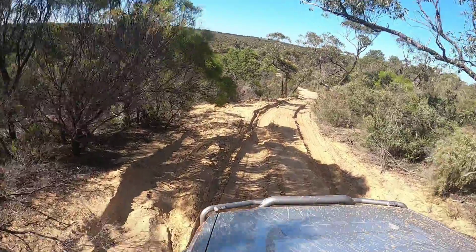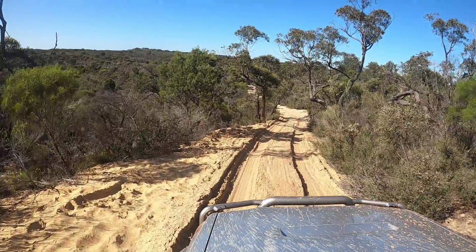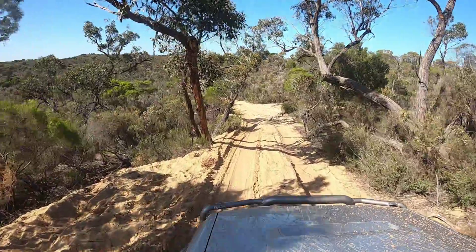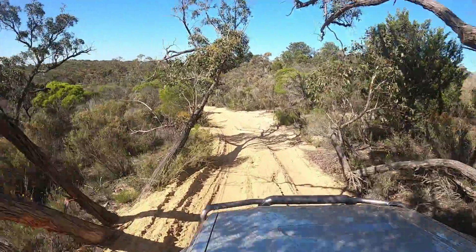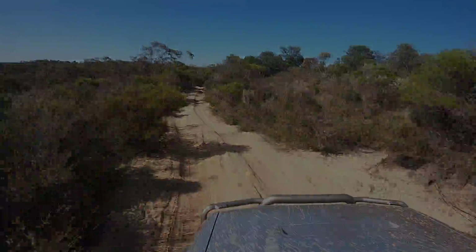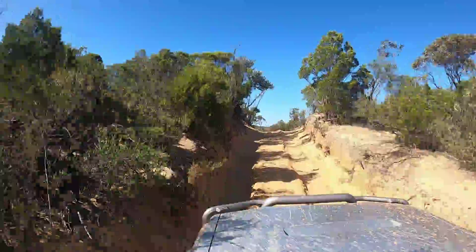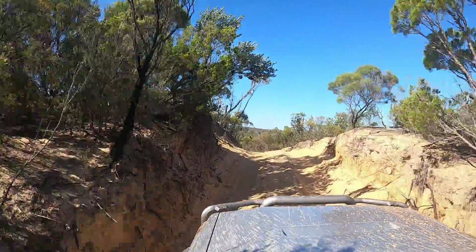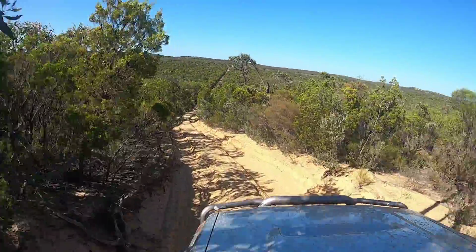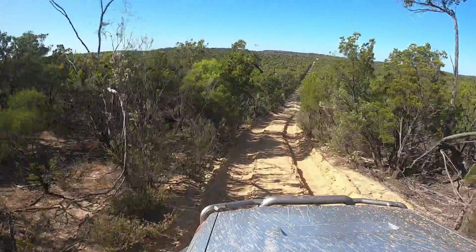I doubt that the axles on the 70 are flexing enough to actually put the tyres into the bottom of those wombat holes. I really don't think that's happening. But yeah, easy enough to drive over the top of, but clearly people are coming down here and turning around and having a drive back up. This one is going in the right direction. You can see some wombat holes there starting to develop. So over time that's probably going to get more and more tricky. And look, as we're heading south, our first stop today will be the Hensley Trig.